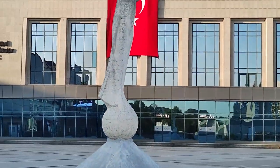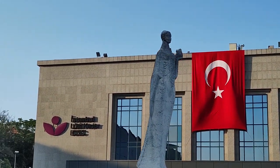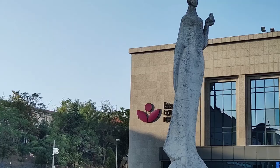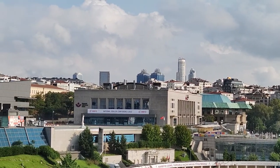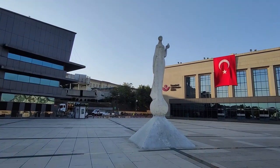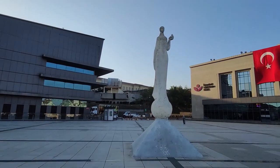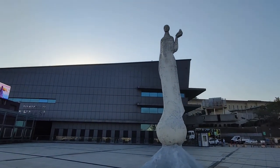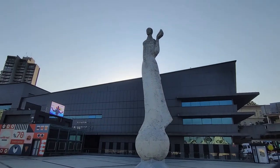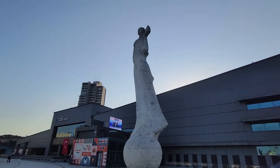The next building is Istanbul International Convention and Exhibition Center. It hosts important conventions, fairs, concerts, and exhibitions, as well as social and cultural events. The statue in front of the Convention and Exhibition Center is called Love and Peace Monument.